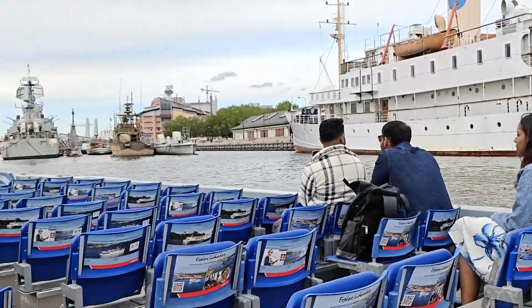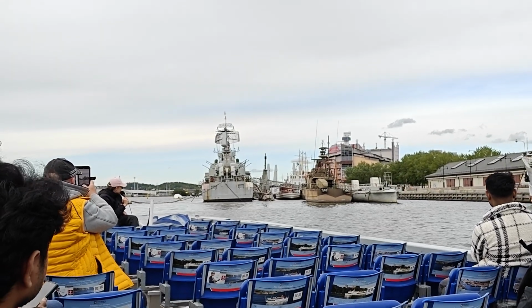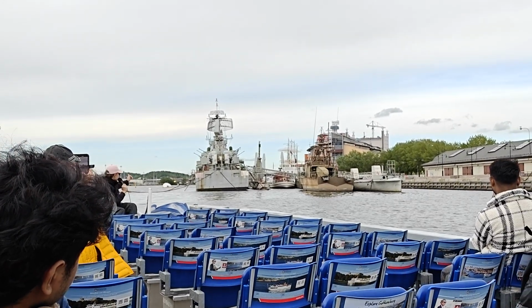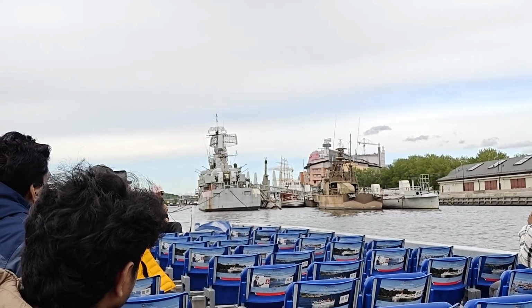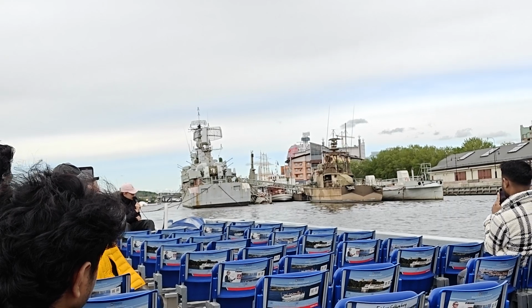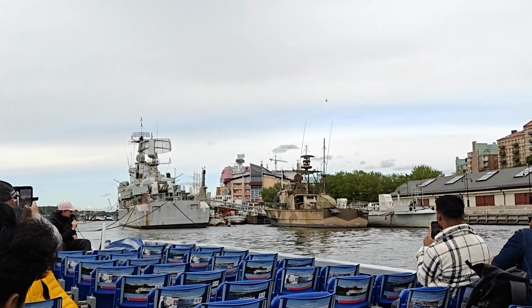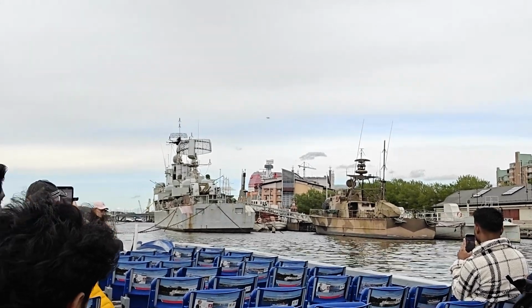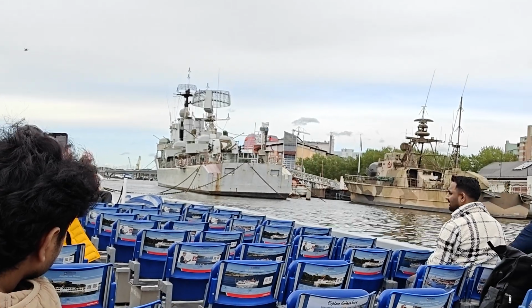You can see even more ships in front of us on our right hand side, and these ships are part of the Maritime Museum, one of the largest floating museums in all the world. They have a large collection of different ships, but they also have a submarine that you can actually enter. So I highly recommend that you give this place a visit.